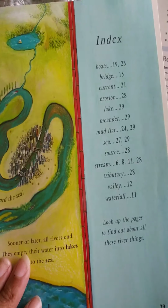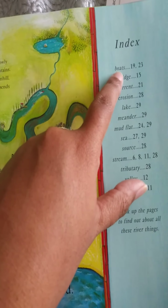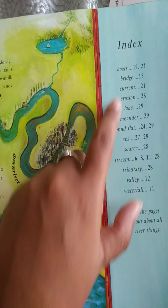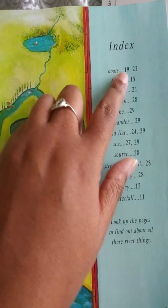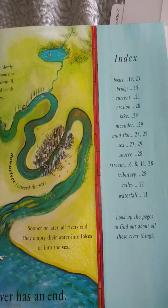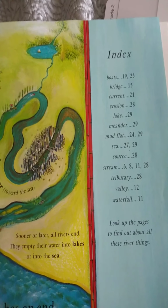And you see here is an index. Index is information. Well, it's a word from the book. And then if you're looking up, say, I want to look up boats, you're going to go to page 19 or 23. If you want to know what a tributary means, you can go to page 28, where it talks about a tributary.